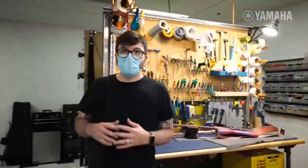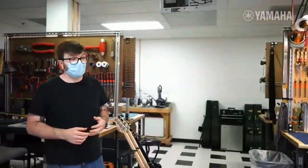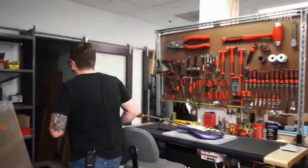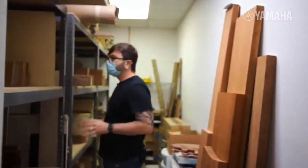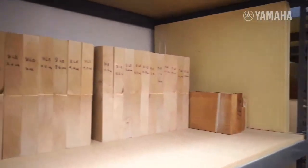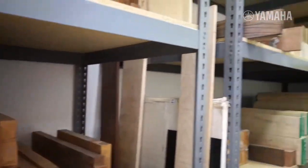So, you know, we do all of the setups and repairs and everything here, but when we're building a custom instrument for an artist, it all starts with the wood, really, and we keep that in here too. So, check out right behind me. We got our wood storage closet, and it's pretty well humidity controlled. We're in Southern California, so it's pretty dry. We keep all the body wood here. Got neck wood here, and then acoustic guitar wood here as well.